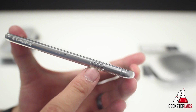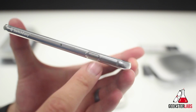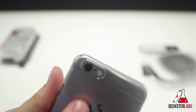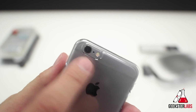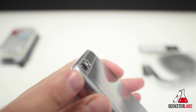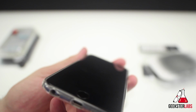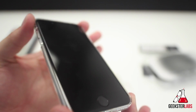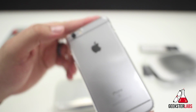Getting to the sleep-wake button, it's a cutaway as well. There's no button there at all. It's just a basic port opening there so you can get to it. Getting to the back, we have our opening there for the camera, the secondary microphone, the flash. You can see there it's very thin, very lightweight. Not much of a lay-on-the-table design on these ones right here. There's not much of a lip at all. So this is a really super minimalistic, invisible style case.